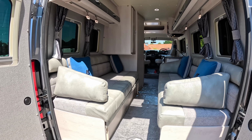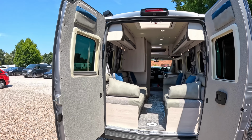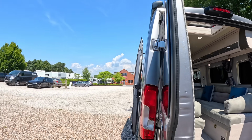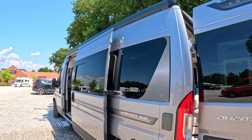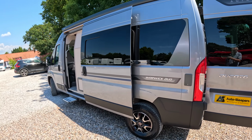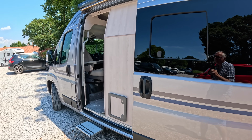Anyway, let's go inside and I'll show it to you properly. But yes, that's why we've got the doors open. Reversing camera built in up there as well. That's the awning that I mentioned. I'm pretty sure there's solar panels on this one as well. And the smart alloy wheels. Very nice. Let's press on around a bit further.